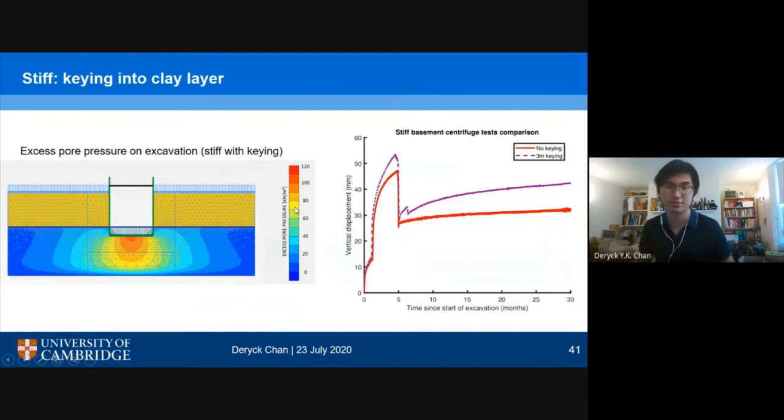So here are the results. When we embedded the stiff box into the clay layer, the bulb of pressure, this is the finite element simulation, moved up towards the slab, but the displacements weren't affected very much. You can see that the difference here is only 10 millimeters. And those of you who have done construction projects will know that 10 millimeters is essentially the natural movement of a building due to seasonal and day and night temperature effects. So anything less than 10 millimeters, one can safely disregard in a real life construction problem.